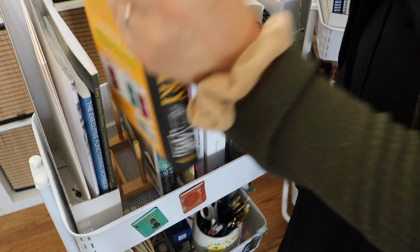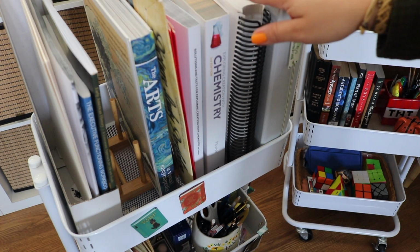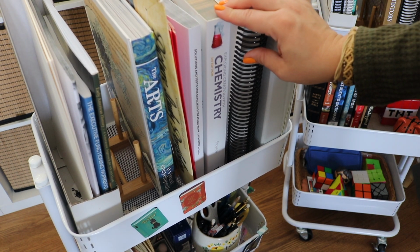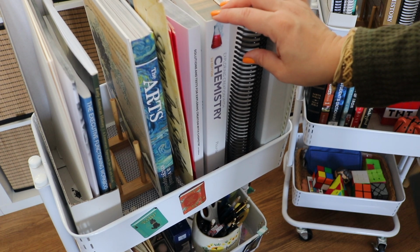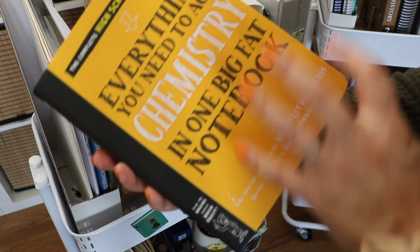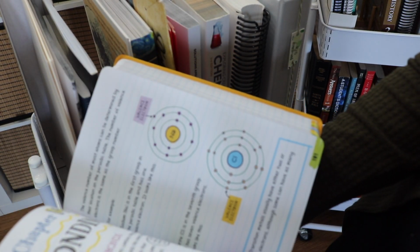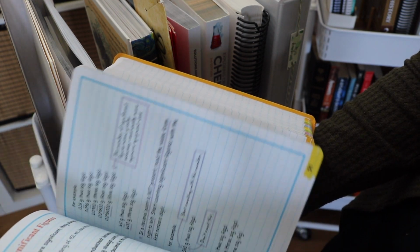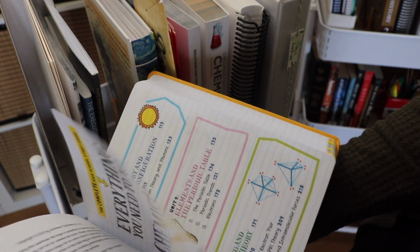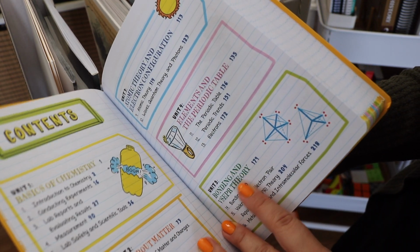I also picked up Everything You Need to Know to Ace Chemistry in One Big Fat Notebook for high school. I follow the mastery method for grading, which means I don't require completion of a textbook or curriculum, for example, the Apologia chemistry textbook. I require 120 hours of studying the material or topic, equaling out to about 80% of completing the resource for mastery. So along with this notebook and putting chemistry to practice in the kitchen through cooking and baking and resourcing some cookbooks as well, it's just a great way to supplement and bring chemistry to life.